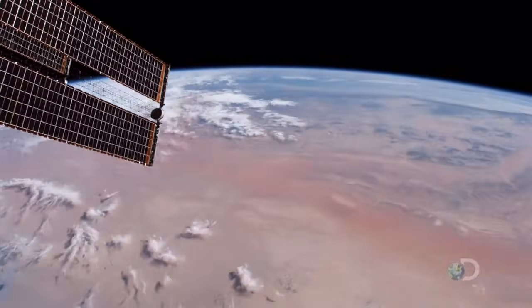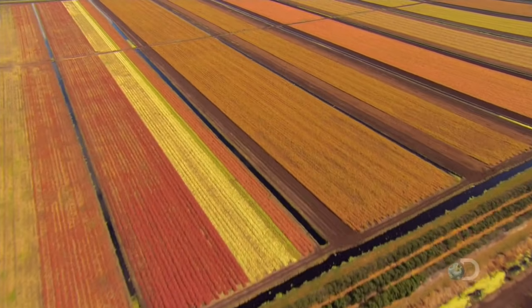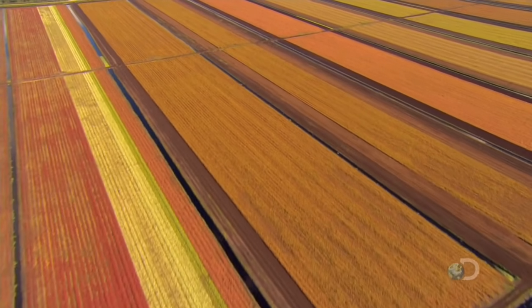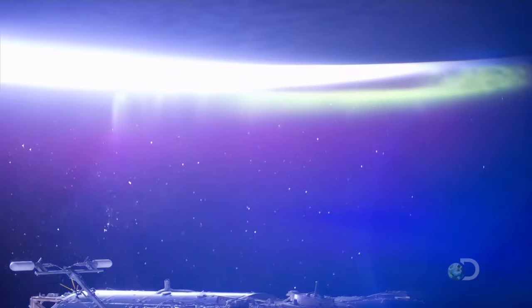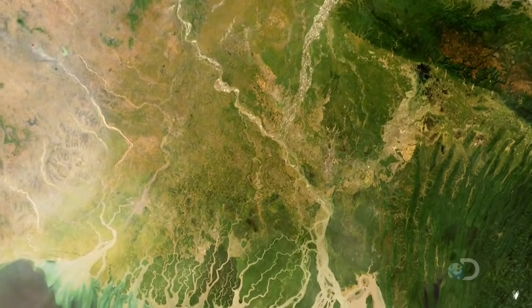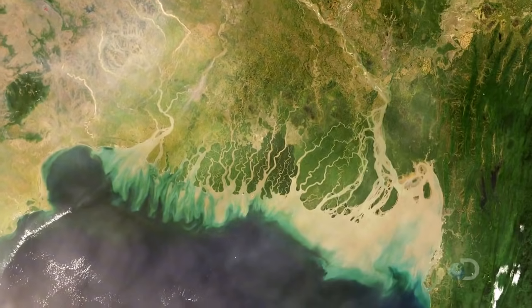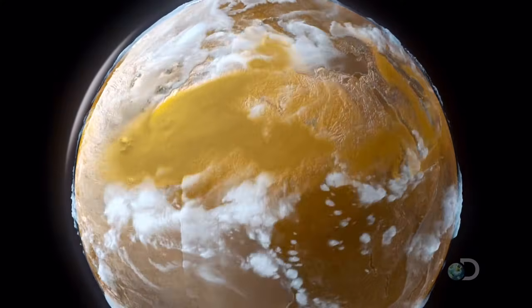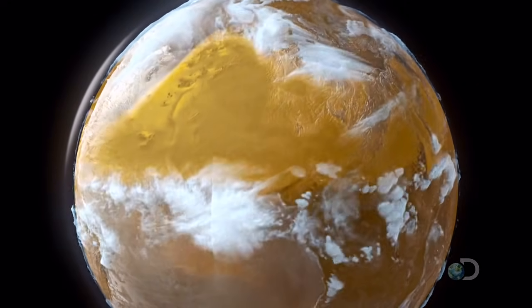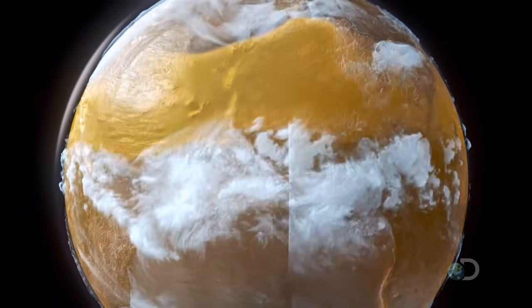Unique soil around the planet depends on these processes. The Great Plains of North America are formed from glacial deposits, perfect for the production of wheat and corn. In Bangladesh, the Ganges Delta is rich in iron eroded from the Himalayas, an essential ingredient for growing rice. Other minerals are transported in air, water, and ice all around the globe.